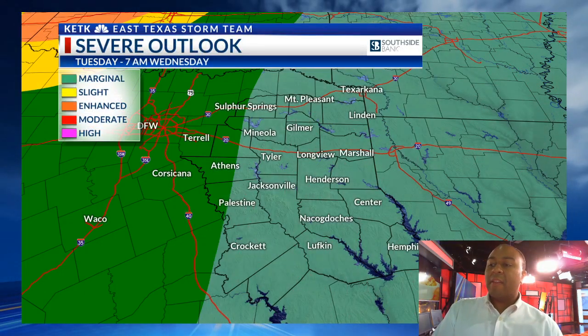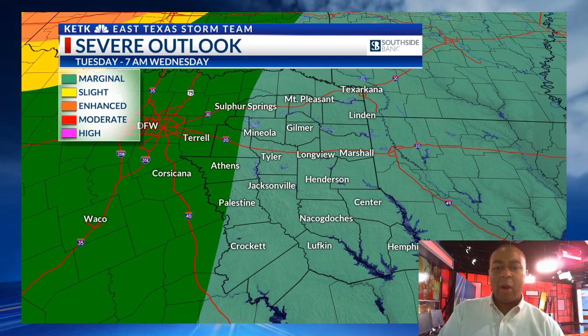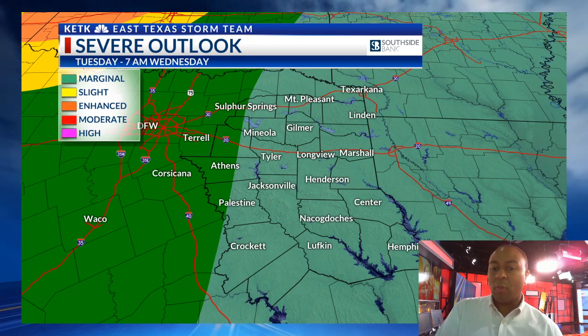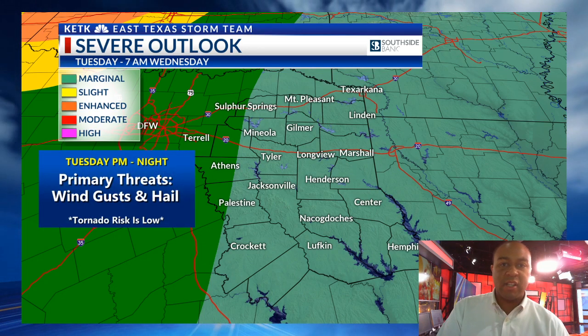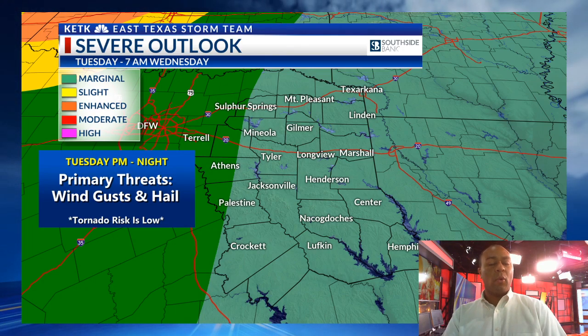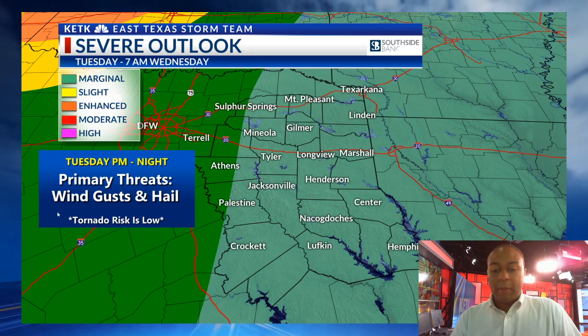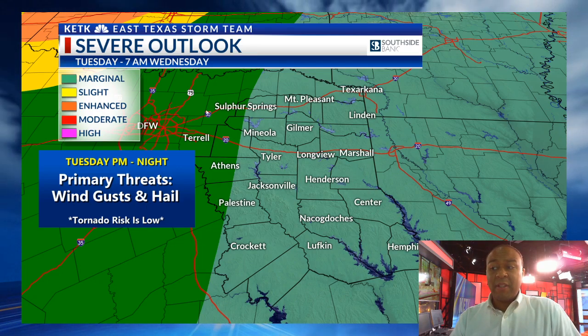Here's what the Storm Prediction Center has in place for us on our Tuesday heading into early Wednesday morning. You'll notice here the risk is marginal at this point. We'll get an update from the Storm Prediction Center around 3:30, 4 o'clock. I'll have that for you on KETK News at 4. But the primary threat here, wind gusts and hail as a possibility, but this is a marginal risk.